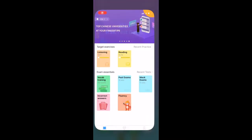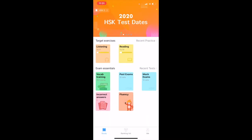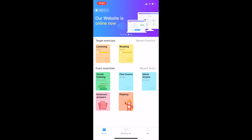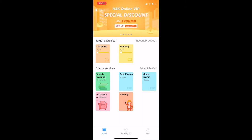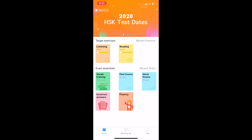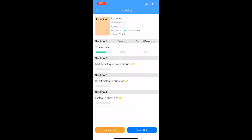If you're looking to prep for the HSK exam, HSK Online is a really helpful app that will help you prepare for the exam. You can start off by taking one placement test for free, or you can place yourself in the level where you think you're at. From there on out, you can do exercises in listening and reading. Only the first section of the four is free.